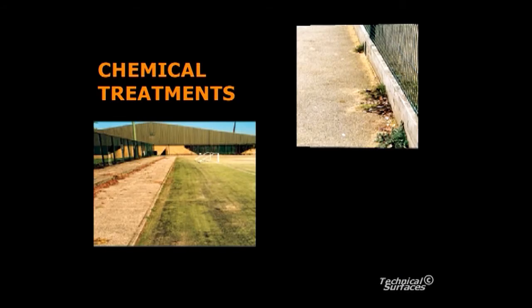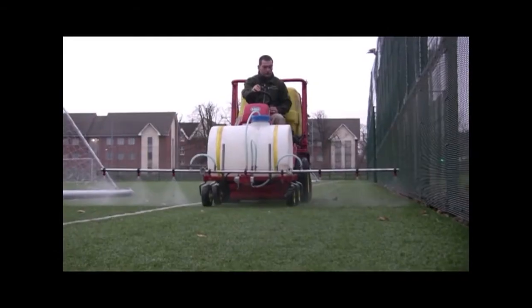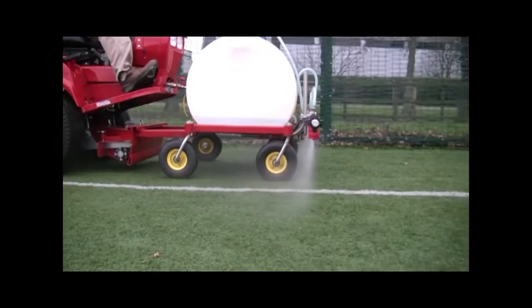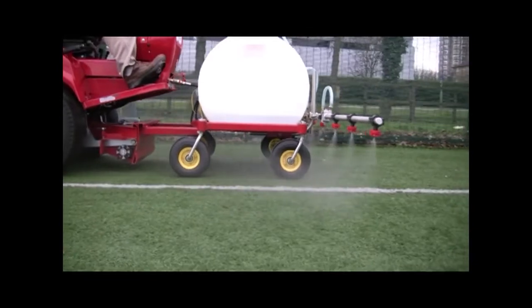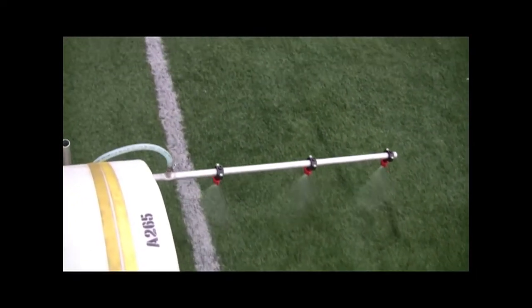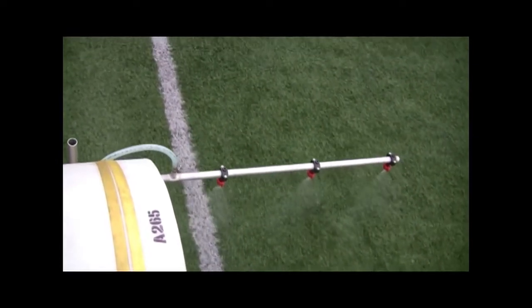There are many other areas for consideration. Chemical treatments is an area often overlooked until substantial moss or weed growth are prevalent. A structured program of chemical treatments for both moss and weed will restrict their spread. Although the seasons are hard to predict, application of chemicals by a suitably qualified technician at the right time of the year will increase their effectiveness.